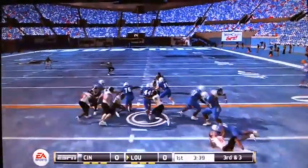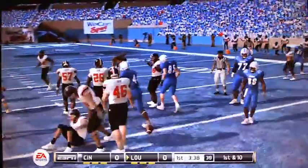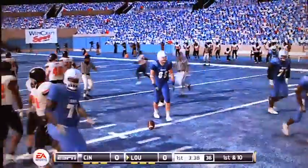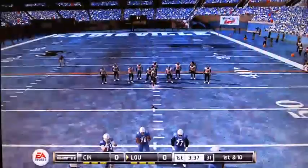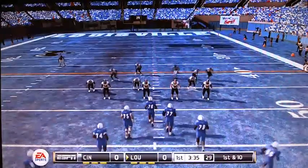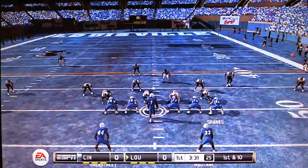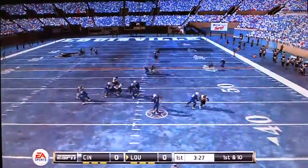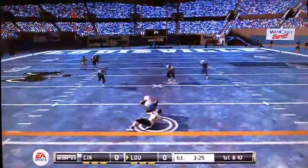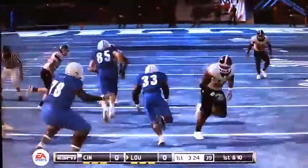Funk hands off to Overstreet, and that run is good for a first down. And Louisville once again driving into Sentinel territory. Funk has split backs under center. Funk back to throw. Funk over the middle of the field. That is caught by Imbutabe inside the 40-yard line.